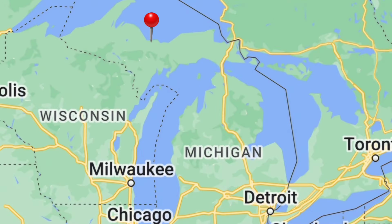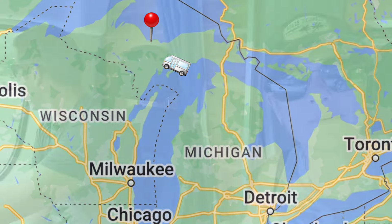Where are we staying tonight? We're going to Marquette. Marquette is where we're heading to. So Marquette is on the top part of the Upper Peninsula. That's where we're heading to.